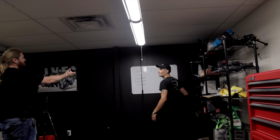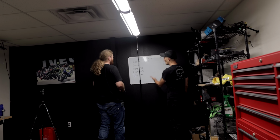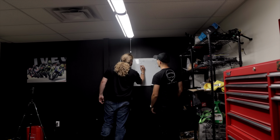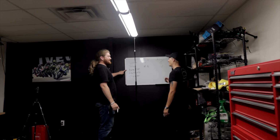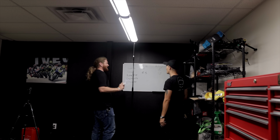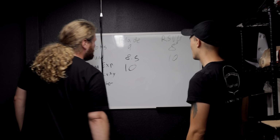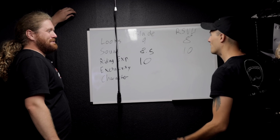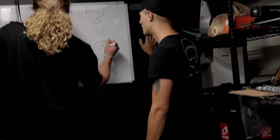Well, before you erase it, we should at least finish it, right? I guess so, yeah. Okay, what was the sound on the blade? We said like an 8.5, right? I think that's fair, yeah. Riding experience? The Fireblade's very exciting. It was very exciting to ride, for a very short period of time. That's right. I think we give it a 10 for riding experience. So exciting. How about that RSV4 there? You didn't really get to experience it too much. Maybe a 7 because I didn't really get to do much with it.